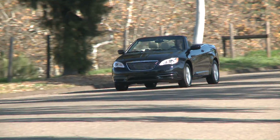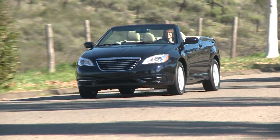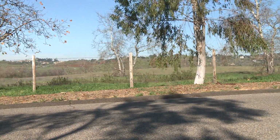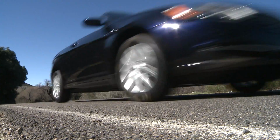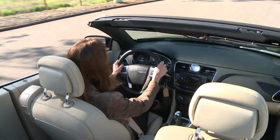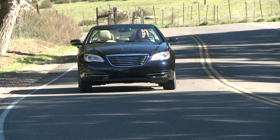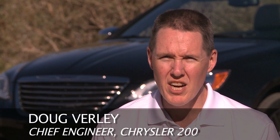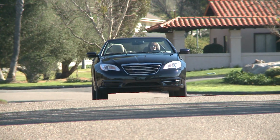You used to be able to choose among many American convertibles, but one of the few remaining just got a major and welcome overhaul. It's the 2011 Chrysler 200 convertible. You might remember the Sebring, but that name is history, and Chrysler is creating a new history with substantial changes from the previous generation.